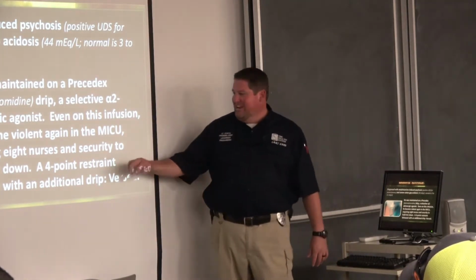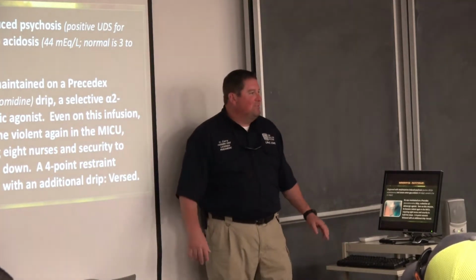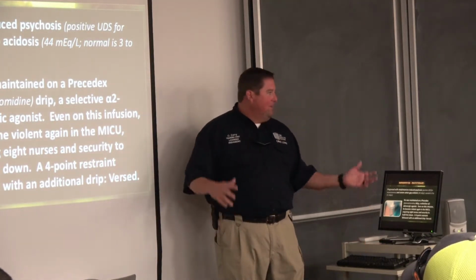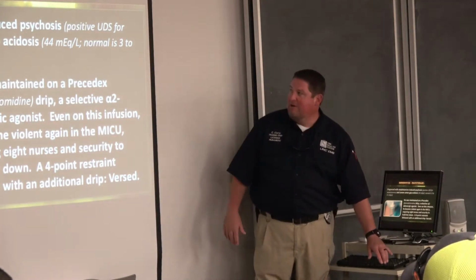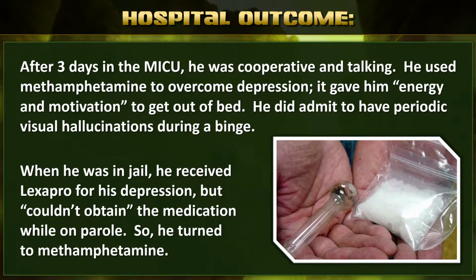You get pretty good at it. And then he was put back in 4-point restraints, and then they added a drip of Versed with it. So not sure why they elected to go with Versed instead of ketamine. My opinion, ketamine would have been a lot better drug at that point. So after 3 days in the ICU, he finally became cooperative. He talked. There's that time period, that stretch.